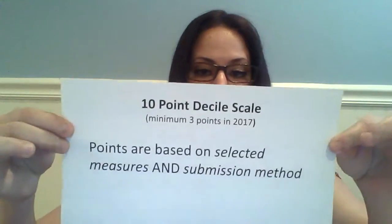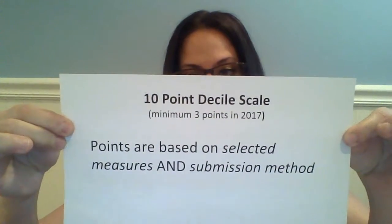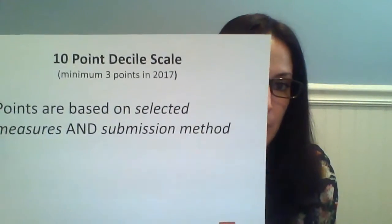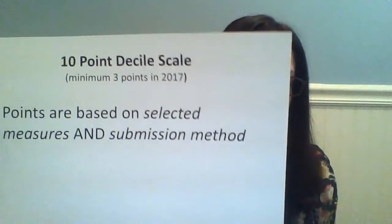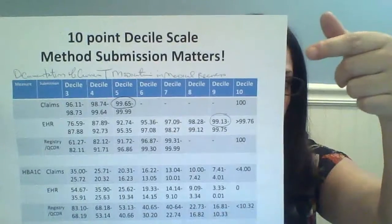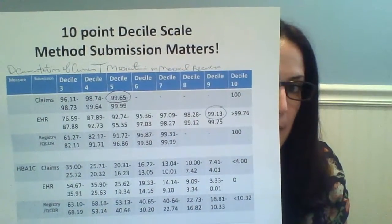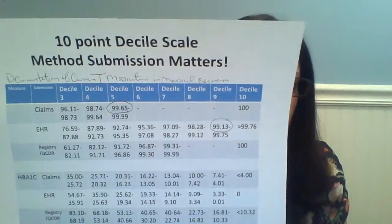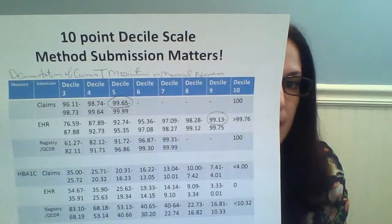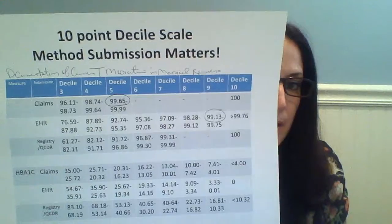All right. So the lowest amount of points you can get is 3. And we're going to talk about the decile scale. So the points are based on selected measures and the submission method. So here's an example. So here's your decile scale, right? Documentation of current medication and medical record. That's just the example measure I picked. So you see claims is 99 if you do it through claims. You only get 5 points.